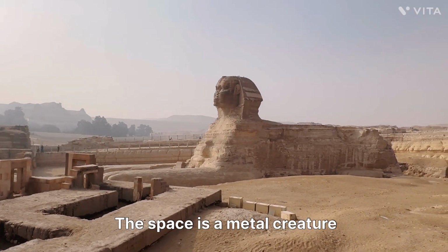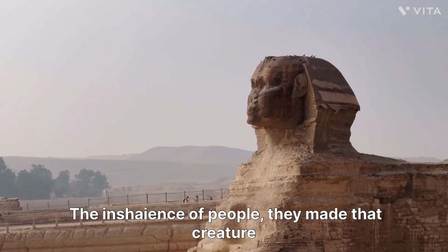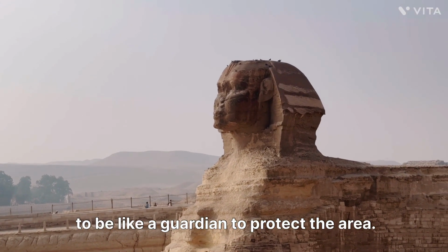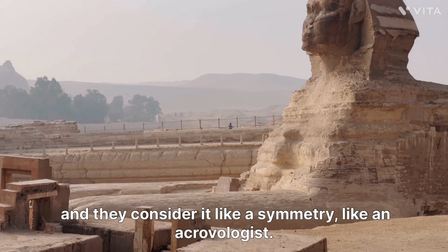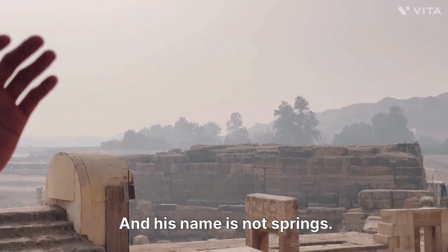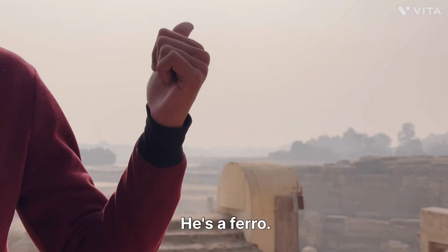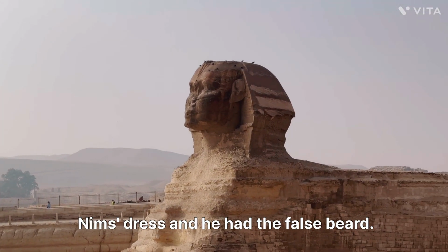The Sphinx is a mythical creature with the body of a lion and the head of a human. The ancient Egyptian people made that creature to be like a guardian to protect the area. If you remember, I told you the area here was used for the 4th dynasty, and they considered it like a cemetery, like a necropolis. So that is like a guardian. And his name is not Sphinx, he's a pharaoh. If you look at his head, he's wearing the nemes headdress and he had a false beard.